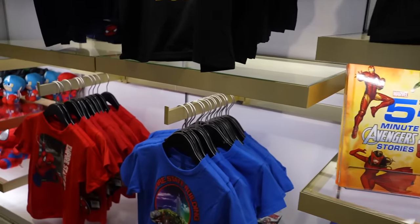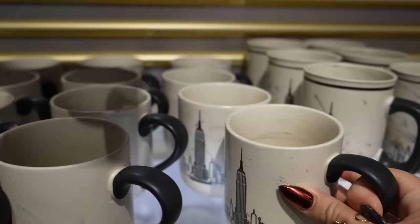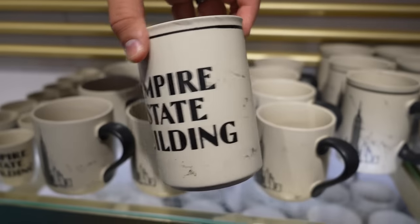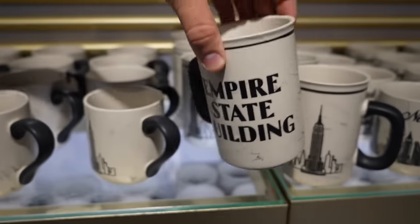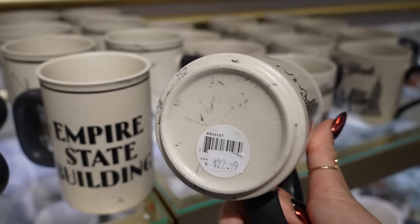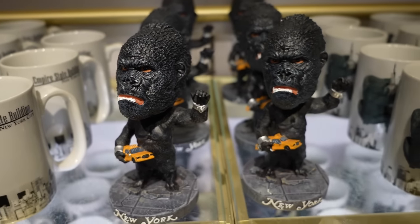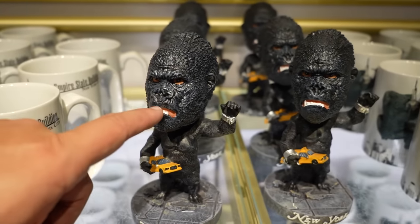Ah, memories. I don't need another mug, but I do like this marble-looking one. Okay, let's be real. You'd get this one. Oh, the big version? I didn't even see that. Oh, do I need this gigantic mug? For your half pot of coffee in the morning? That is nice. Really leaning into the King Kong thing.